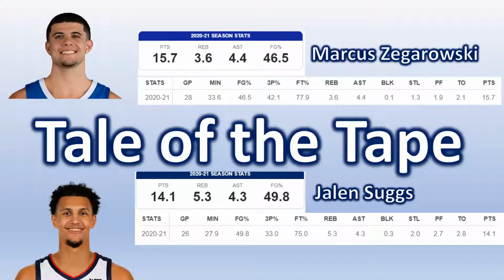We can talk X's and O's all day, and they are important in this game. But to me, this game is going to come down to the play of Marcus Zagorowski and Jalen Suggs, two of the best point guards in the entire country. When you look at them statistically, it is very close. Zagorowski with 15 points a game, Suggs averaging 14. The rebounds are pretty close as point guards. Assists both around 4 a game, 4.4, 4.3. And field goal percentage, 46 for Zagorowski, 49 for Suggs.